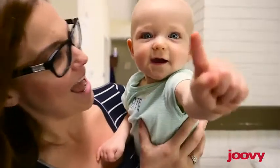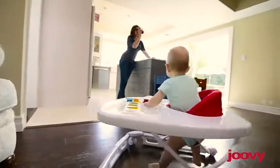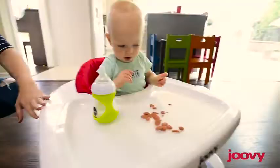I love the idea of getting up in the morning, pouring a cup of coffee, and putting our little one in the spoon walker. Us moms are always looking for ways to get a few minutes, to cook breakfast, to get ready for the day. You know what I'm talking about.